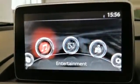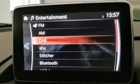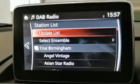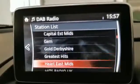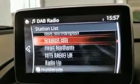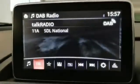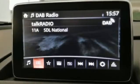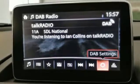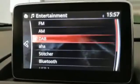Coming back to it here, you have a FM radio. You've also got a DAB radio, which will give you crystal clear sound once the list updates itself. And we can just scroll down to a station here. You can see that this car has been talk radio, for example, all there. And the star button refers to favourites, traffic announcements, up and down the wave band, DAB settings and sound settings within this DAB menu here.